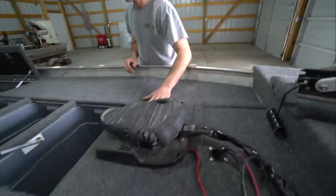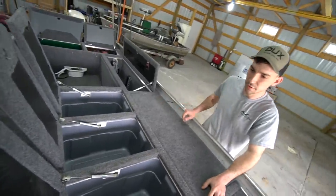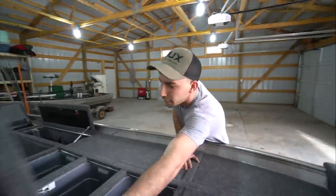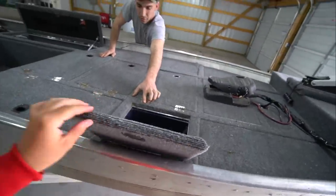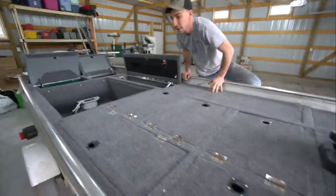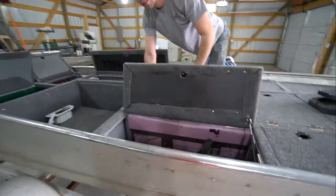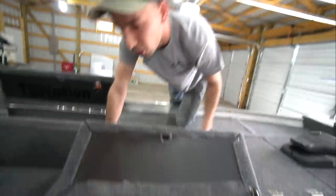Then we got three big storage compartments just for tackle and camera gear, whatever Flair likes to put in there. You know, that's his business, not mine. And then we got a little day box over here, so he's got some soft plastics or some hooks he's using that day, you can throw them in there, and that's pretty much it for that. Then right here, we just got random stow, wet stow. We got oars in there, mooring line, life jackets, all the good stuff.